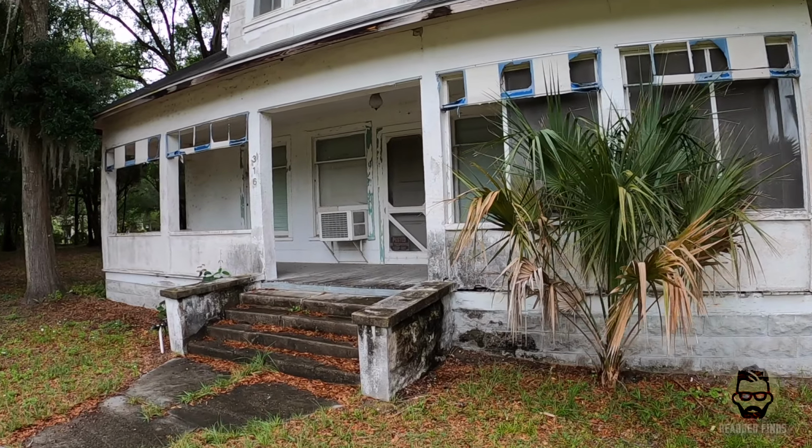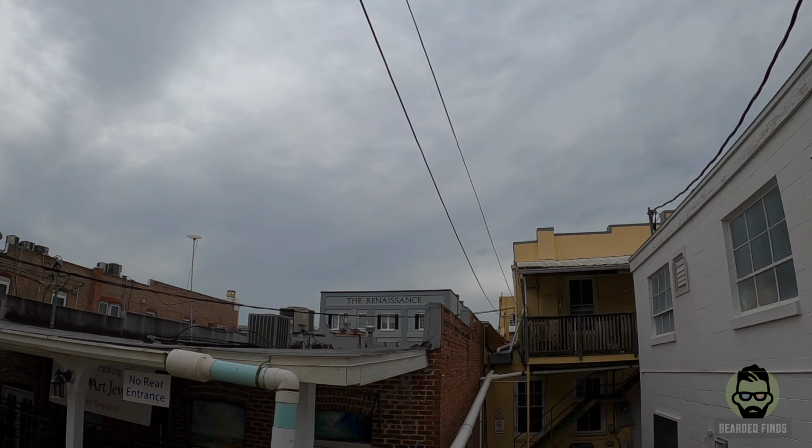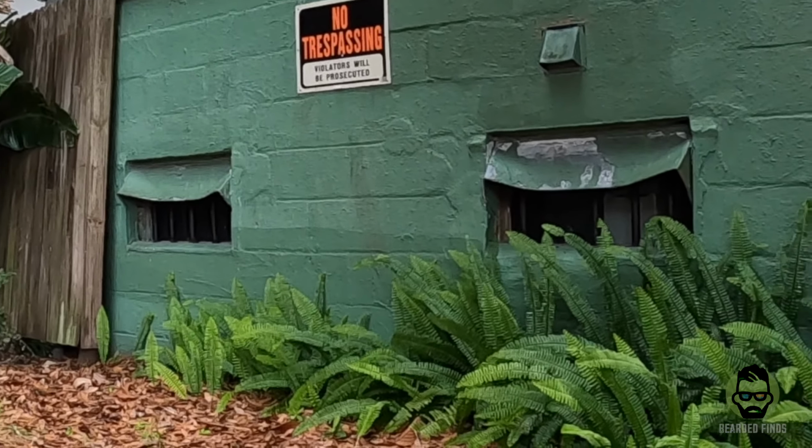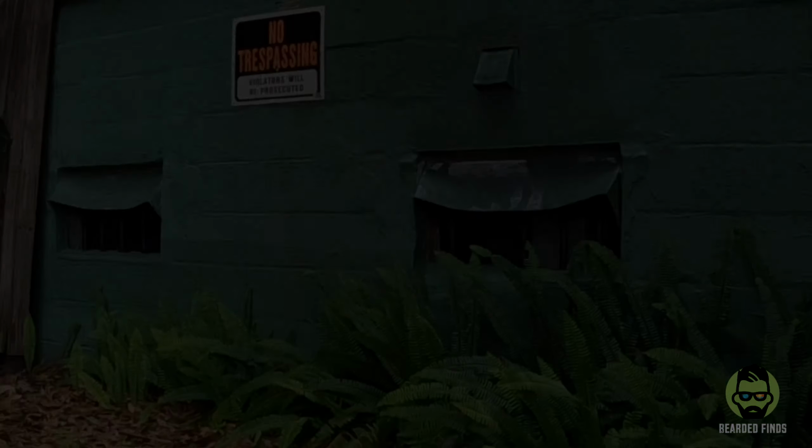Along the way, we cross paths with abandoned homes, old buildings, and scenic eye candy that will take your breath away. And that used to be jail cells right there, folks. That is so cool.